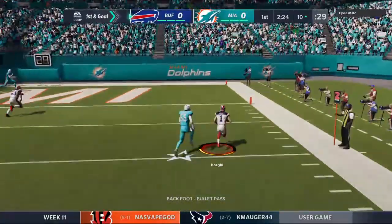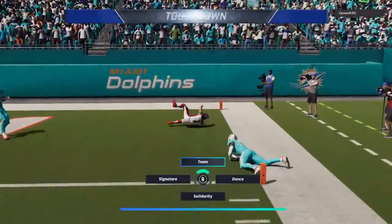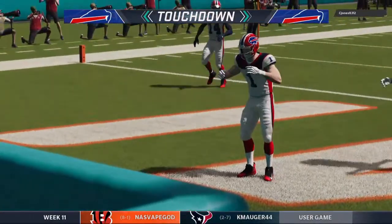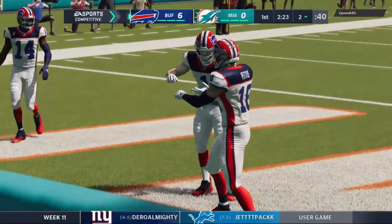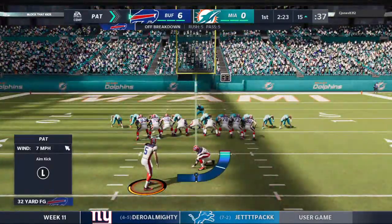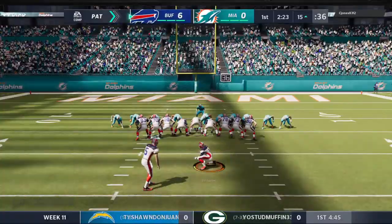Now he's going to swing this one out to his running back. And he is into the end zone for a Buffalo touchdown. Number 1. A great effort there. His 5th touchdown now on the year. And the Bills have taken the early lead.